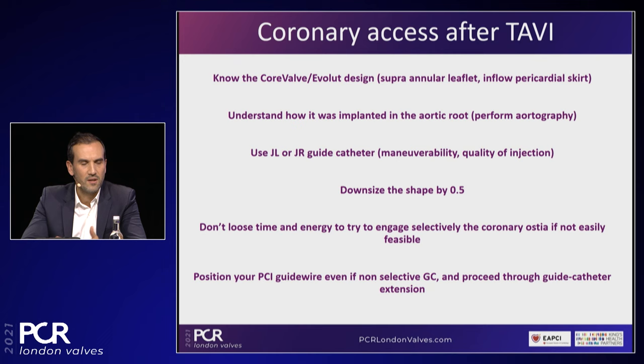And then I would advocate strongly to use a guiding catheter, even though you want to perform a diagnostic coronary angiogram. Downsize the shape of those guiding catheters. Why use them? Because while trying to manipulate them, you still have the opportunity to have a 035 wire inside that helps you to position against the frame. You have a good quality of injection, high volume of injection, and then you can make some good visualization even though you don't have direct catheterization of your coronary arteries.